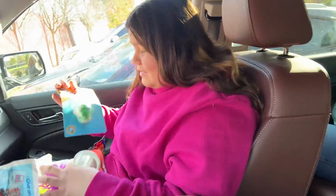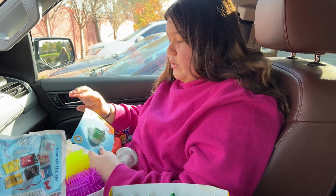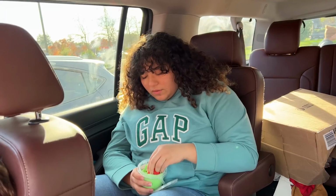We also got these because I thought they were so funny. And I thought the boys would like them. You put them in water and then they grow. They're supposed to grow like this big. For a dollar. The sand is nice, guys.